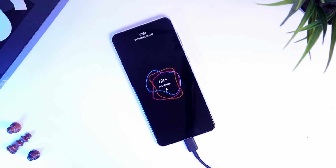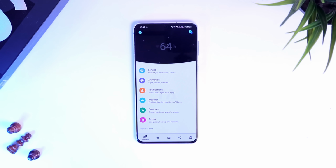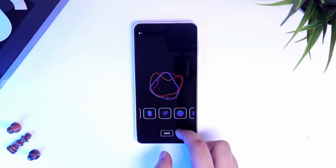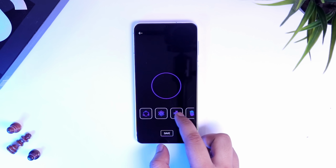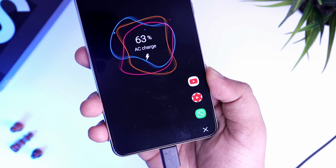How would you like it if your phone screen shows something like this while it is being charged? The app is called TrueAmps, by using which you can activate these kinds of amazing animations when you are charging your device. All you need to do is download the application and allow some basic permissions which are required. Once it's done, you will get this interface where you can customize your font style, change the font color, customize the animation, and add different themes. You can even place app shortcuts, get notifications, get weather info, and also define gestures.